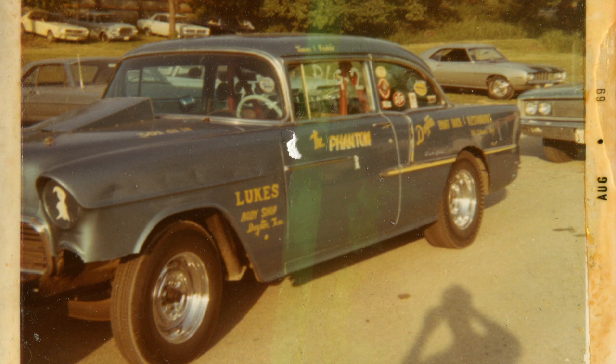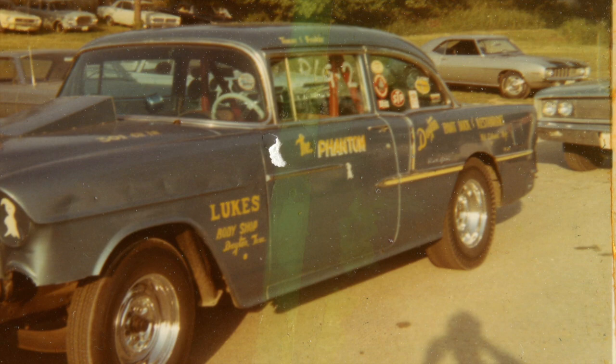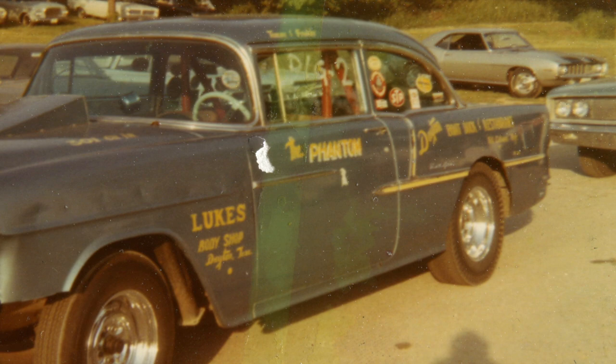This is Tommy Clayton's '55 Chevrolet named the Phantom. Now this car ran in D gas. And if you haven't seen the video, I did a video kind of documenting the history of this car and showing you that this car still exists. It's in a warehouse down in Chattanooga, Tennessee.